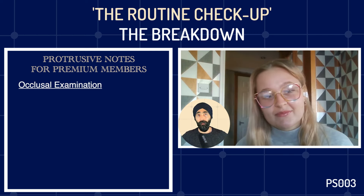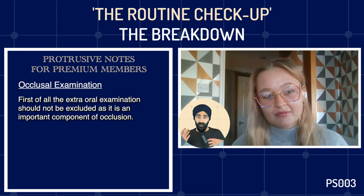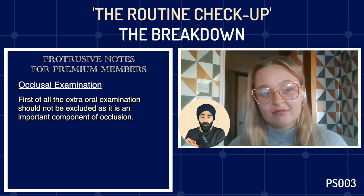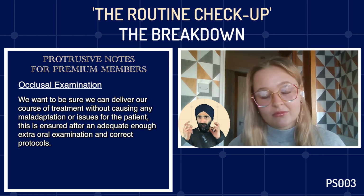Okay, so when it comes to occlusion, I'm glad you asked in the extraoral, because extraoral is often a missed component of the occlusal exam, right? It's so important to make sure that the opening and closing is a nice fluid motion. It's not like the jaw's moving off to one side and then back to the middle. And what that means is that the disc is unstable. And so what all that comes to is, will you be able to deliver the dentistry in a way that's not going to cause any maladaptation? The patient won't be able to adapt. The bite's going to be funny.